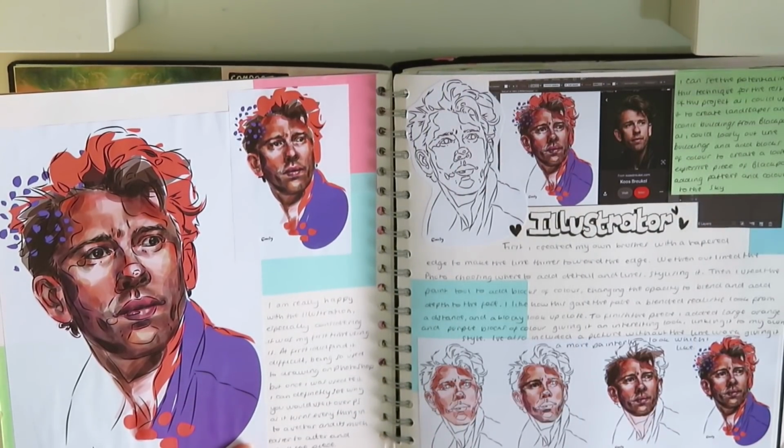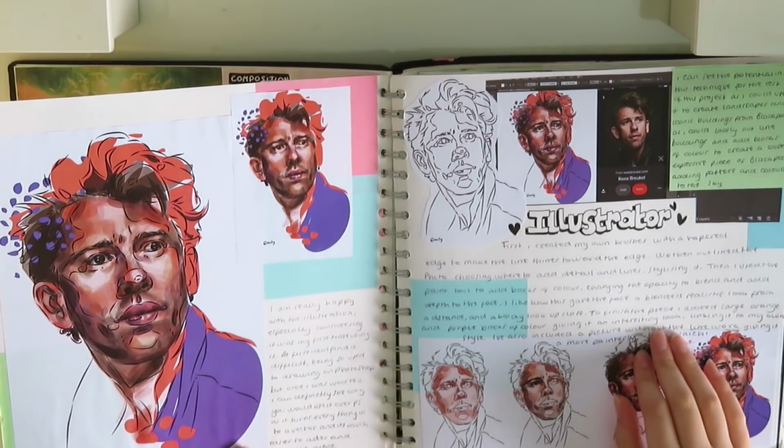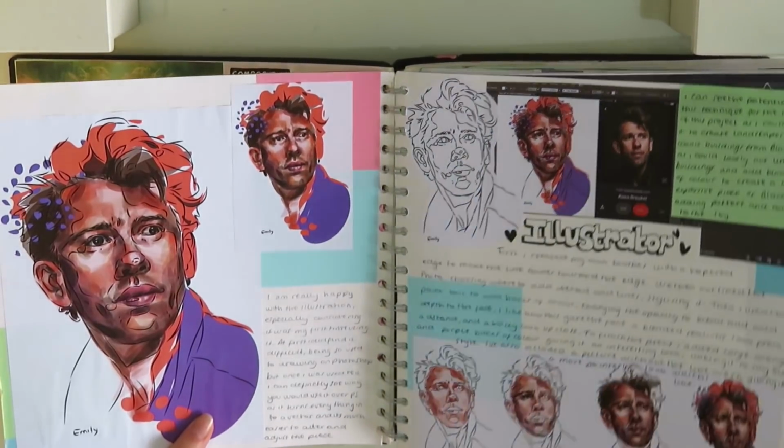We learned how to use Illustrator. I've used Photoshop quite a bit, but this was the first time I'd ever used Illustrator, and I just remember getting so frustrated with it. Drew this face from it. I think it turned out alright.